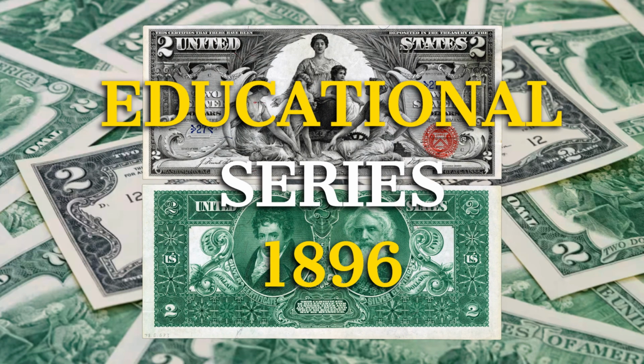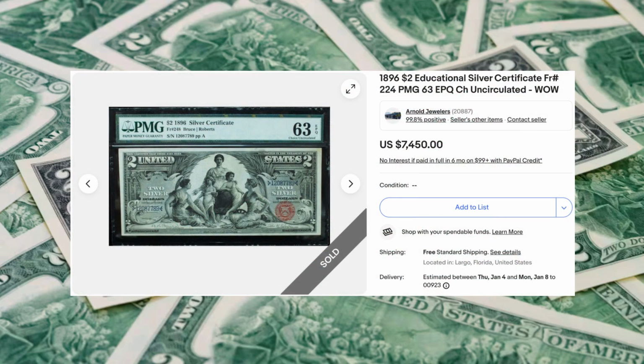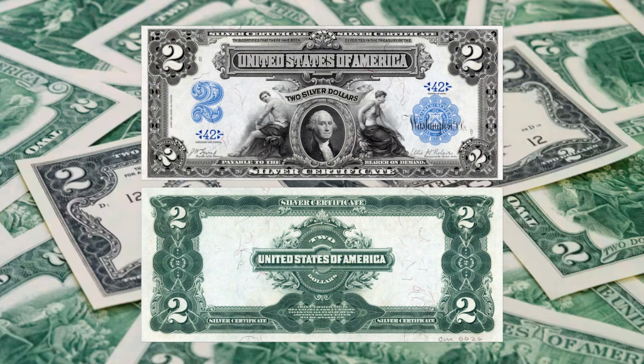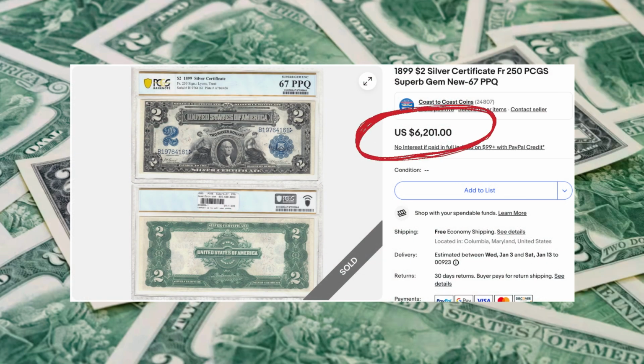The Educational Series of 1896 with the figure of science presents steam and electricity to commerce and manufacture on the front and Robert Fulton and Samuel Morse on the reverse. This series, considered the most beautiful in American currency history, recently sold for $7,450 on eBay. And, lastly, the Series 1899 showcasing George Washington between the figures of mechanics and agriculture. Even though it is not considered a rare note, a beautiful example brought in $6,201 in a recent eBay auction.